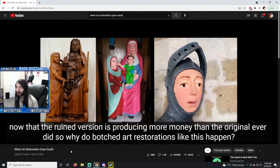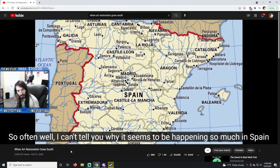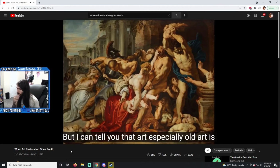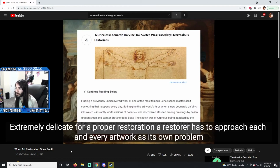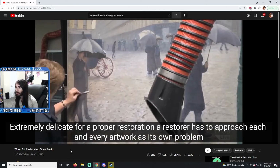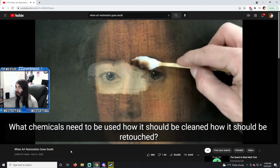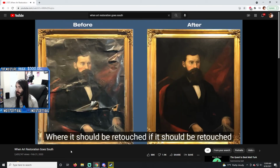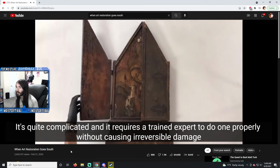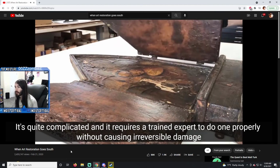So why do botched art restorations like this happen so often? Well, I can't tell you why it seems to be happening so much in Spain, but I can tell you that art, especially old art, is extremely delicate. For a proper restoration, a restorer has to approach each and every artwork as its own problem. What chemicals need to be used, how it should be cleaned, how it should be retouched, where it should be retouched, if it should be retouched. It's quite complicated, and it requires a trained expert to do one properly without causing irreversible damage.